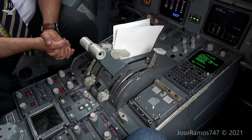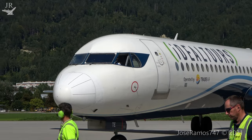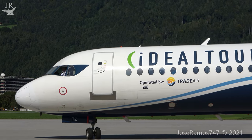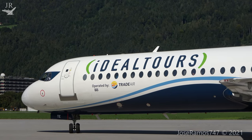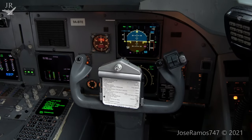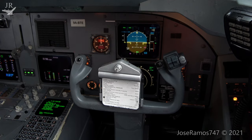Otherwise, really nice plane. This is Bravo Tango Echo. We had Bravo Tango Delta also, but we sold it almost 2 years ago. It's not yet, but it will be almost. And it's really nice. It's done for the pilots. The yoke and everything is really nice.